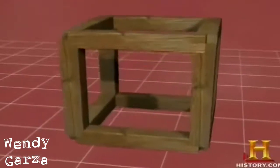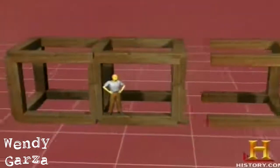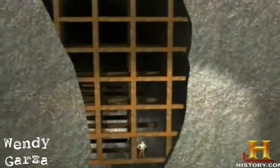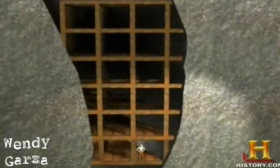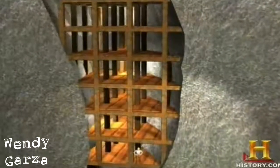Deidesheimer's timber honeycomb was called the square set, a simple wooden cube made of massive timbers. Like a honeycomb, each cube interlocked with other cubes. The interlocked cubes supported each other in layers, with floors and ceilings in between, like a giant underground building, or beehive.